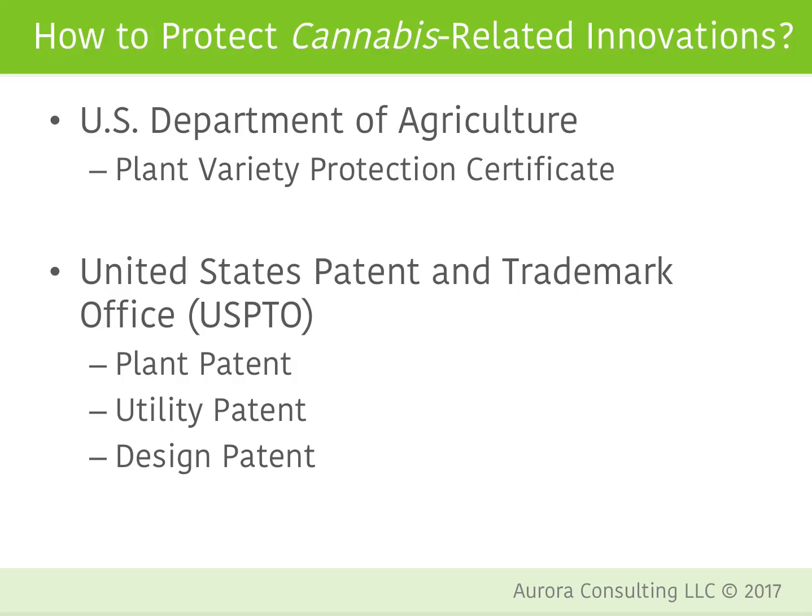So how do you protect cannabis-related innovations? There are two main mechanisms through which you can protect plants, for example. There is the U.S. Department of Agriculture and the United States Patent and Trademark Office, and I'll talk about each of these in turn, as well as patents outside of the plant sphere.